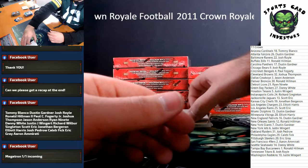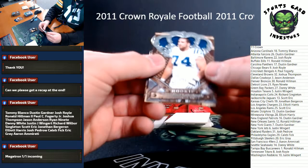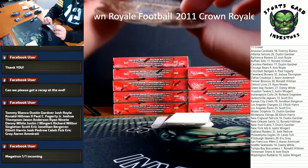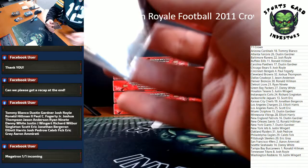Last little bit, almost. Christian Ponder, Costanzo rookie, Hines Ward, Mike Williams, Darren McFadden, and rookie auto of Johnny White, numbered out of 499 for the Bills. Johnny White going to Buffalo and Ronald Hillman.